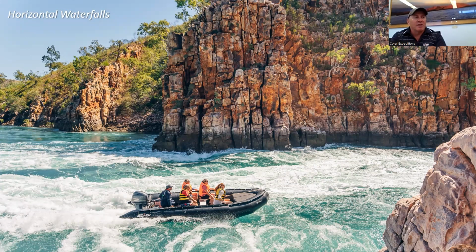The second gap is half the size of the first gap, with the same amount of water trying to come through at the same speed. So it's amazing to look at on the spring tide, but you wouldn't want to be trying to go through there. So that's what happens. From the ship, the Zodiac will take you across, and the guys, who are all very experienced at taking Zodiacs through these gaps, do it carefully, they do it safely, but it's also a bit of fun.